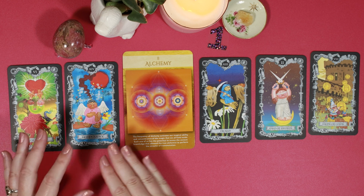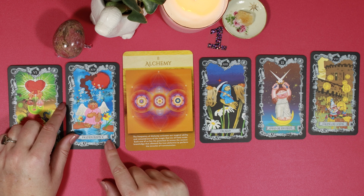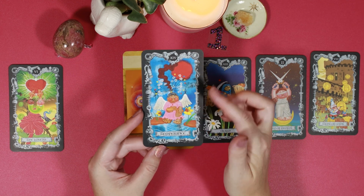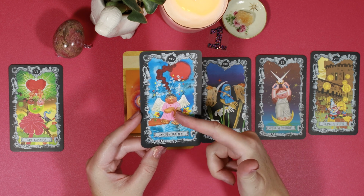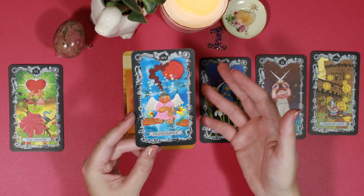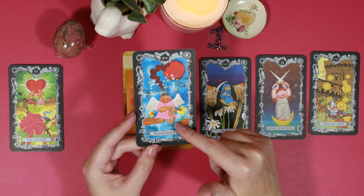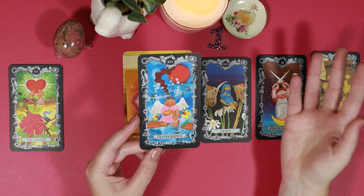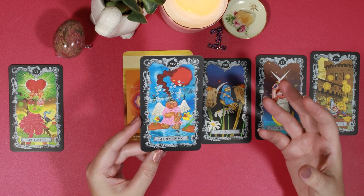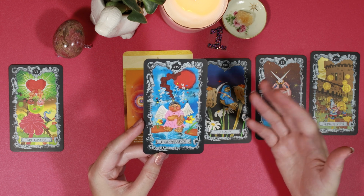So Temperance is like, okay, let's have some patience here. Usually Temperance has 2 cups and she's pouring from one cup to the other one. This Temperance is really mixing with her hands rather than mixing the cups here, but it has very much a connection with your emotions. So breathe through this, because change can be a little daunting, even if it's something that we ask for, because we've never been there before.